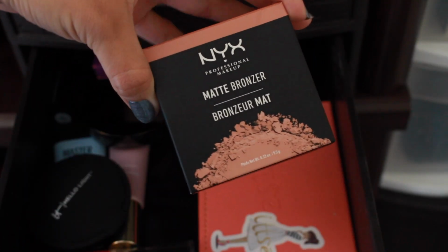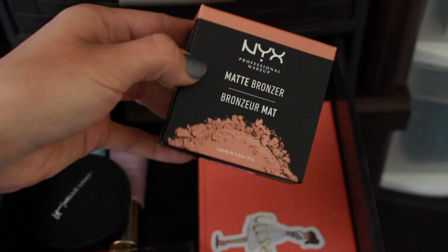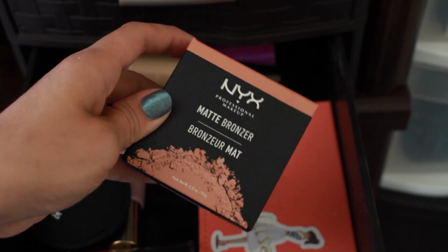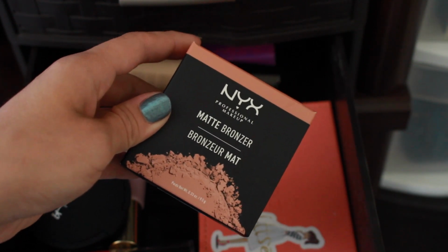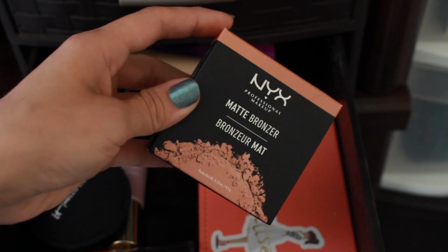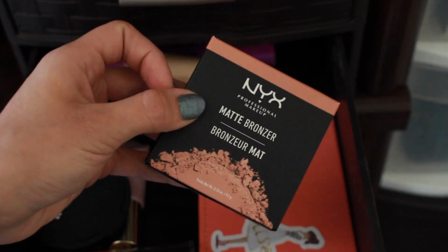I also want to try this matte bronzer from NYX. A lot of y'all recommended this to me after I shared that I wasn't really into the Wet n Wild duo that I've been panning. I'm just not caring for the formula as much as I thought I would, or that I used to before I started using it so hardcore. So I asked for more drugstore recommendations and this was one of them, so I got that.